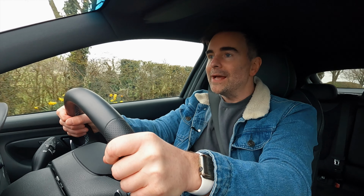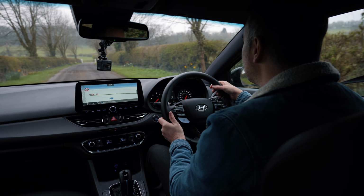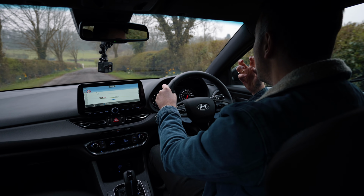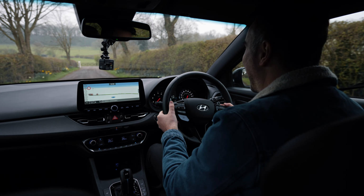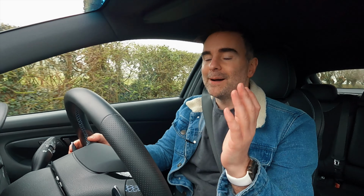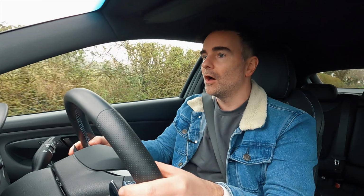So now, for fun time, I'm taking out the i30N Fastback. First impressions, wheel is nice and chunky. It kind of gives me a bit of a BMW vibe. You know the BMW chunk girth you get with the wheel? The paddles are wicked. Some manufacturers get the paddles wrong. These are nice. They're metallic, they're aluminium, they go a little bit longer at the bottom.